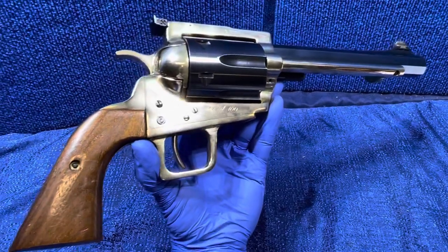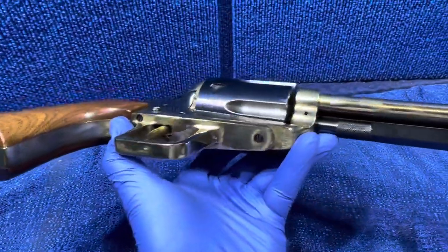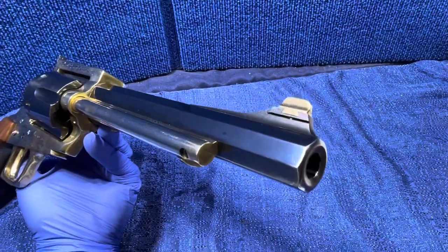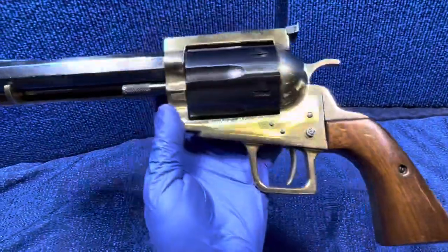It's made of bronze, and it's got the beautiful walnut handle. It's in very nice shape. This is a collector's type item. It weighs between 6 and 7 pounds empty.